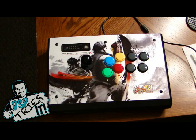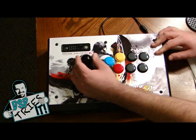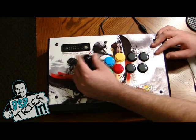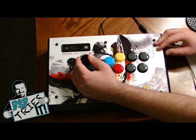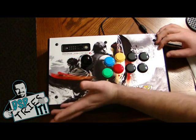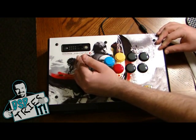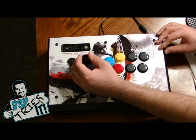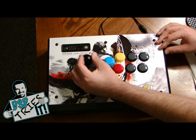Now, the Sanwa joysticks themselves, okay, if I were to describe the difference between a Sanwa and a Famitsu, I would say Sanwa is the tighter of the two. And what I mean is, it seems like there's less of a distance between neutral position, which is what a joystick is when no one's touching it, and moving it all the way to one extreme of a direction. It seems like there's less of a movement needed to hit that extreme, okay?